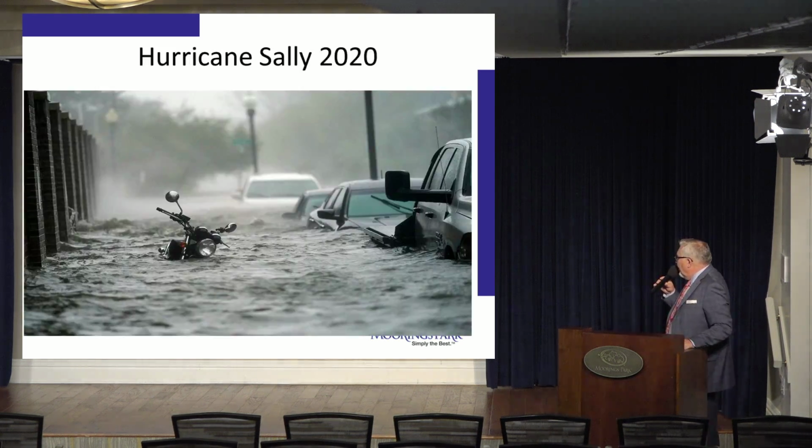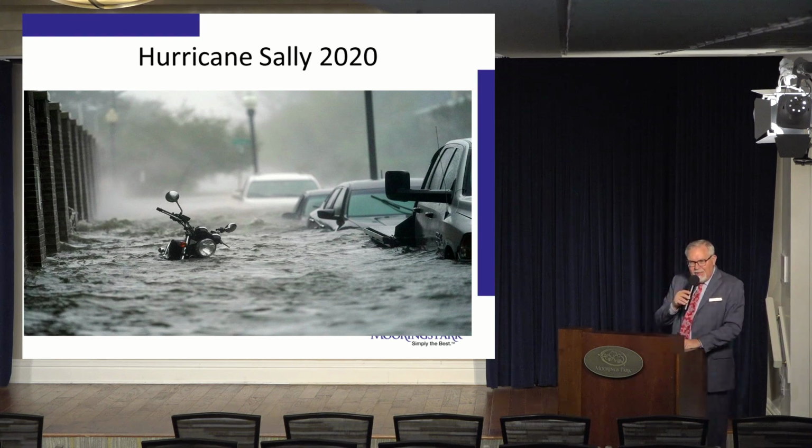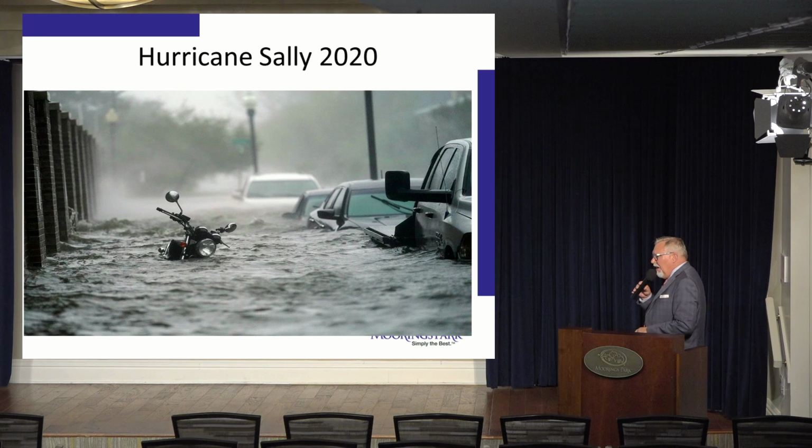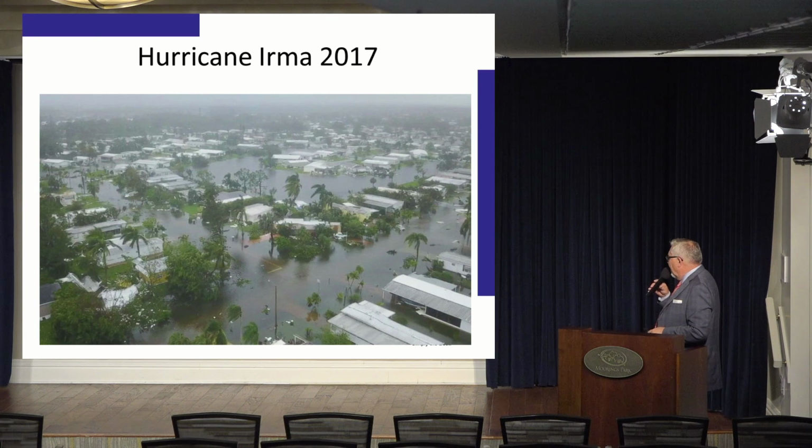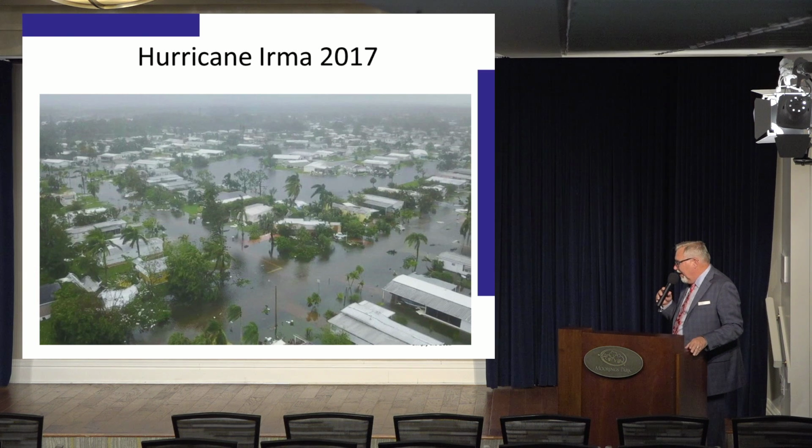A couple of quick photos right there, just to remind everybody that we really could face some very serious weather in 2021. Hurricane Sally in 2020. As you may remember, Louisiana really took the brunt of the hurricane season in the continental United States for 2020. Hurricane Eta. There's Hurricane Irma in 2017. It was a devastating hurricane.